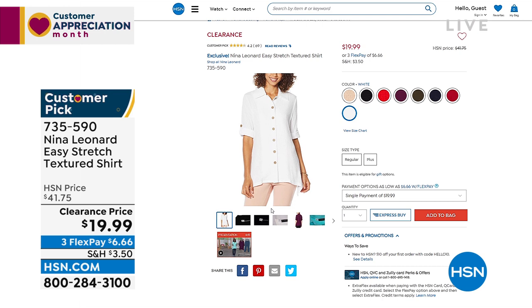Okay, in the almond. Jared, how many do we have left in that almond? That one's going to be the first one that goes because we had like 100 left just a couple of minutes ago. Okay, we have about 6 dozen left in that almond. And only 3X, 4X, and 5X. So ladies, grab it if you can. That's another opportunity that's over 50% off. 735-590 is the item number.